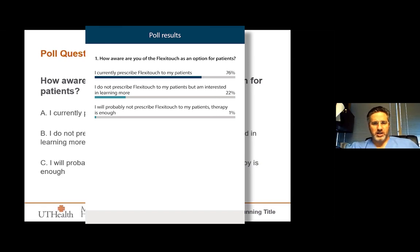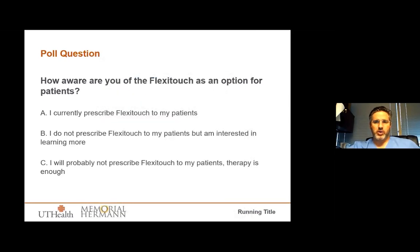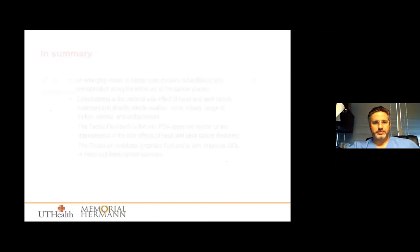Insurance is always a complicated topic, and I refer all of you to your local Tactile person to get a better understanding of what the current situation is for insurance in your region of the country. Let's come out of this poll question here as we wrap up slowly here.